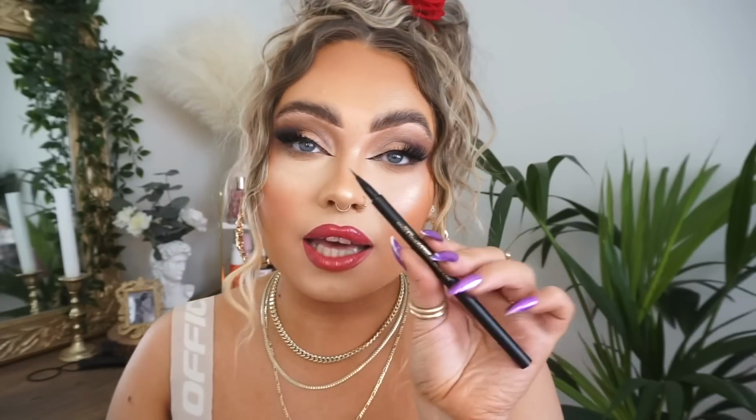So I kind of find that whenever you're using wee brow tints like this, and it comes with the wee pens, if you have a lot of product on your brows or you have foundation on, I feel like the brow tip is so fine, it kind of struggles to actually get the pigment onto the skin.